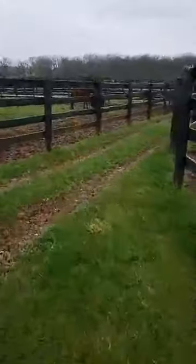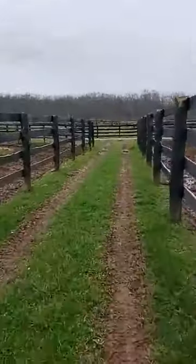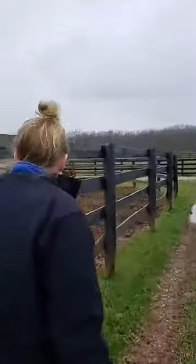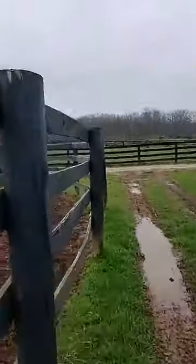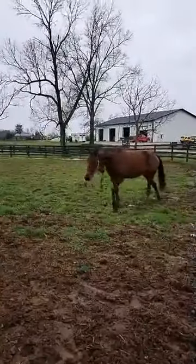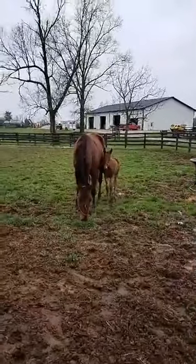Any questions? So we got a couple more foals here. So cute. Showing off for the camera.